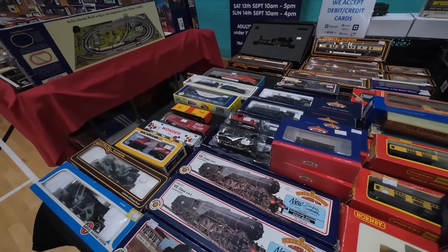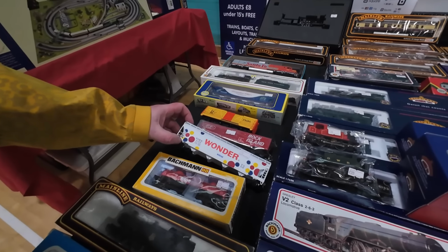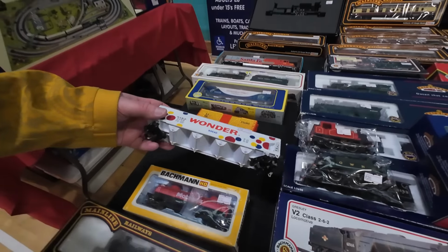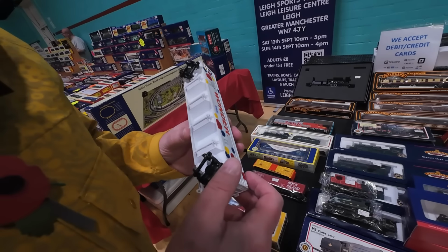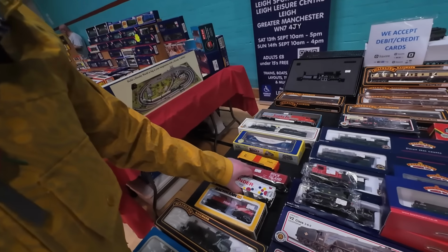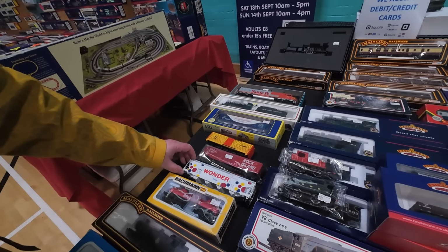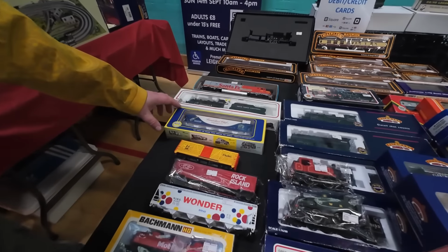Oh, what have you got here? What is this? Wonder Bread. I thought that was Australian. That's Mighty White, isn't it? I've never heard of Wonder Bread. I've heard of it. Have you? Yeah, quite like it. It's quite American. Colourful, that, isn't it? It's definitely colourful. It's definitely HO as well, as all these are. Ah, the Canadian one.